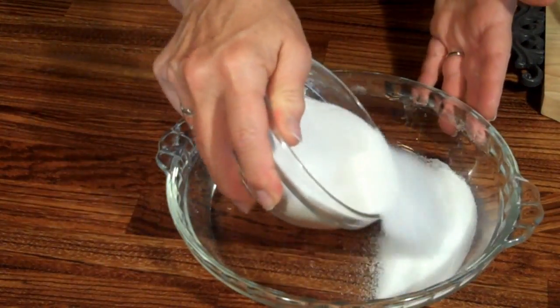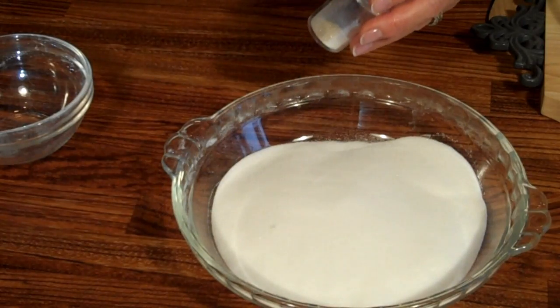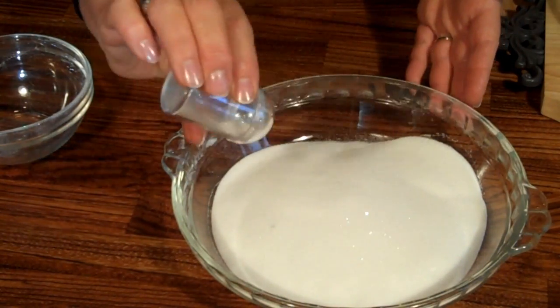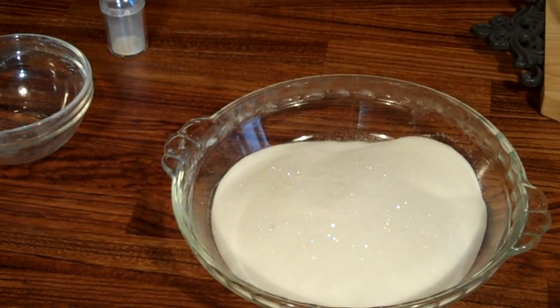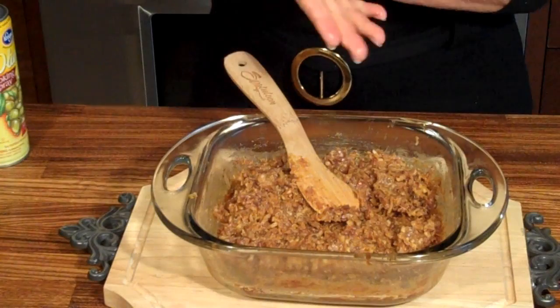I'm going to add some sugar to a shallow dish. And then I'm going to add a secret ingredient. This is called pixie dust, and it just is going to make that sugar glimmer like magic. It's so pretty. I think we're ready to turn our casserole into little cookie balls. So you'll want to get your hands greasy with a little bit of butter, or maybe even some spray oil, and that way they don't stick to your hands.